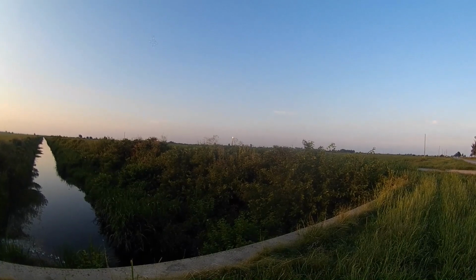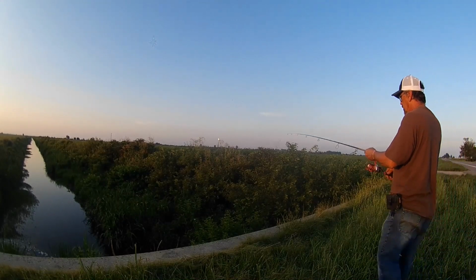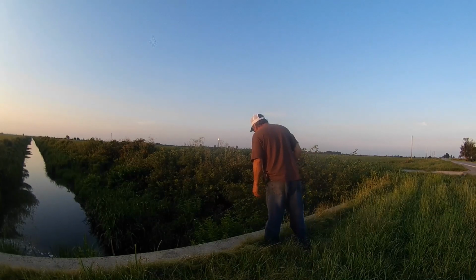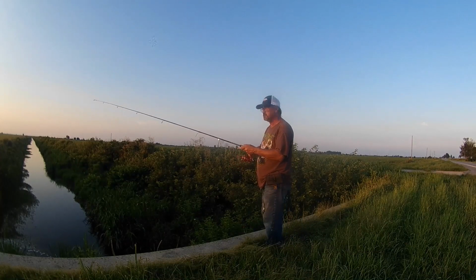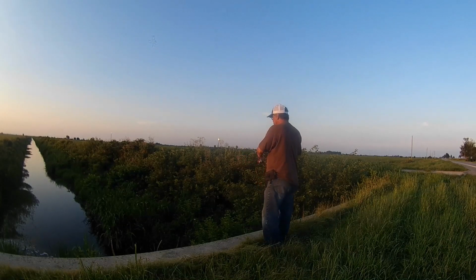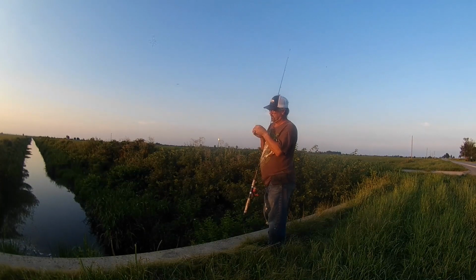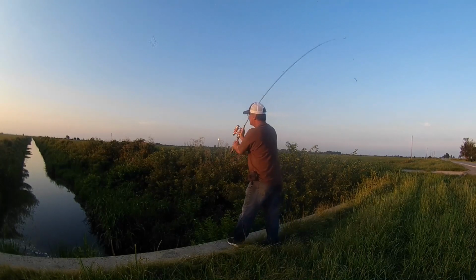Let's get this camera set up as best we can. I'm going to try to frame that out. Anytime you get that grass or this moss on here, it scares them fish off. And it's really hard to fish these weed beds without getting grass and moss on.